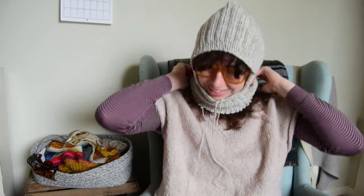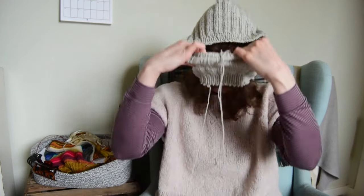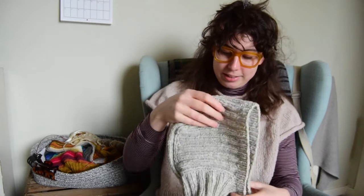I've got a massive clip in, so it does look a bit funny, but it's a bit tighter to the head than I had wanted. My goal with this was to make something that I could wear that wouldn't flatten my hair, and this definitely did not achieve that, so I'm gonna unravel it, and I've actually just started giving up. I'm just wearing a hat because it's been really cold and windy in Edinburgh, so I've been wearing a little hat that I made, and also using the hood of my jacket because it's that cold and windy.